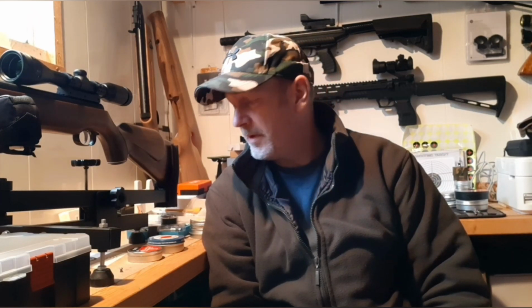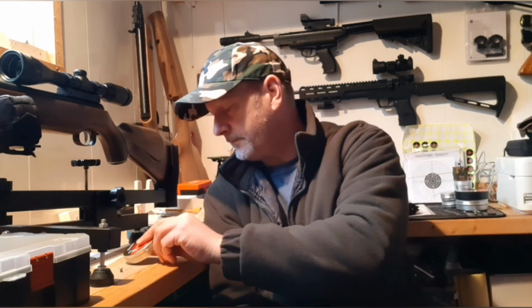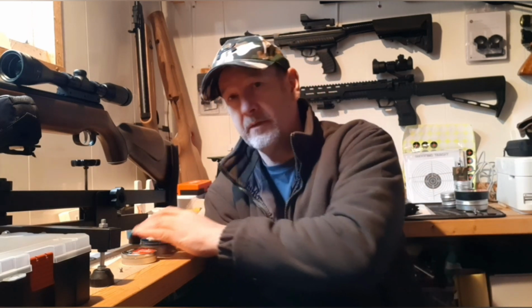This rifle loves JSBs, so I thought I'd put some JSBs in and I'd try some Spitfires, 6 of each, into a target and just see. I'm only curious because that's about 14 or 15 quid. Clearly a smaller tin, there's 250 in there. This is about 8 or 9 quid, there's 500 in there, so they're twice the price and there's half the amount. I do like JSB pellets.